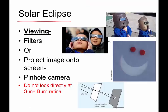When you view a solar eclipse, never look at it directly with your naked eye. The sun is incredibly powerful, and the good thing is your human tendency to save yourself usually prevents people from staring at the sun because it hurts. There are different ways it can be viewed. Solar glasses can be purchased for not a lot of money.